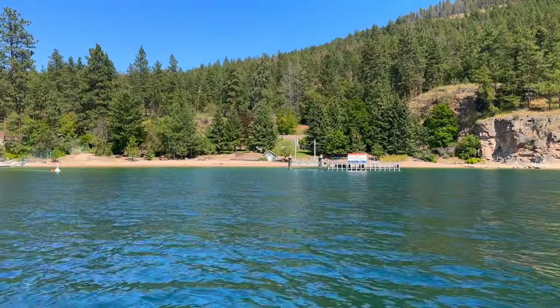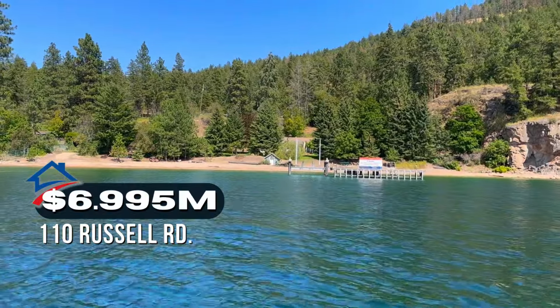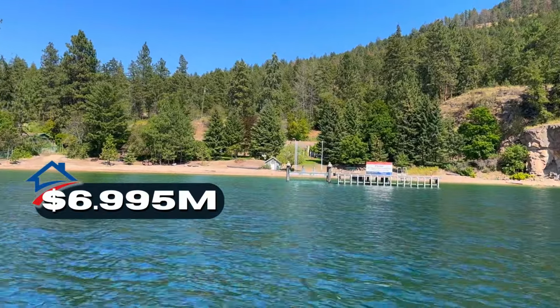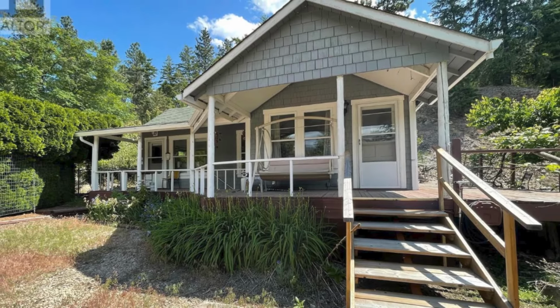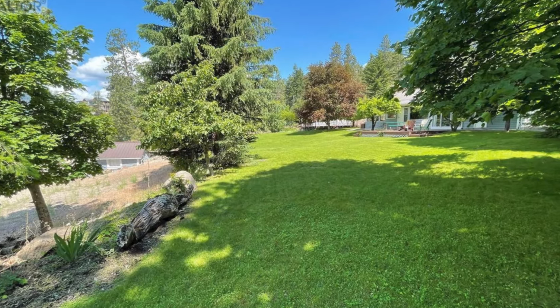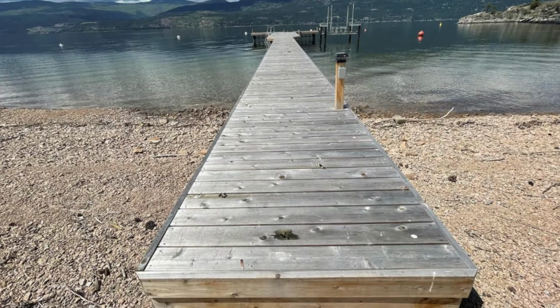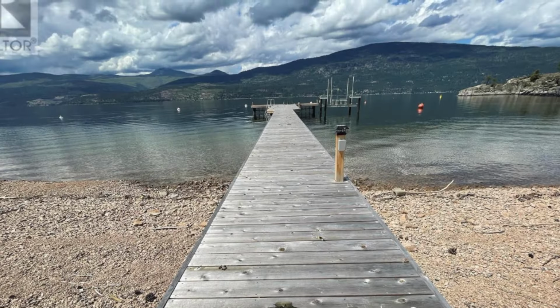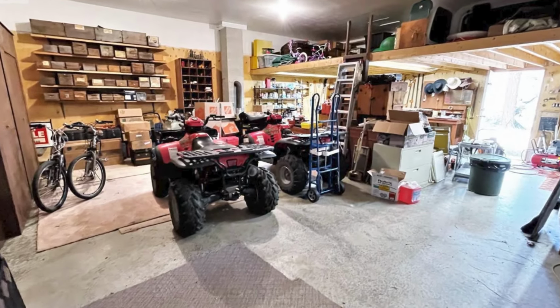Here's another repeat, 110 Russell Road for 6.995 million. We have another waterfront acreage here with a smaller home. The home was built in 1991. It's only 1,404 square feet. However, it's on 3.1 acres with 415 feet of level lakefront. And it's got a home, a cottage, and a shop. So lots of stuff involved here.